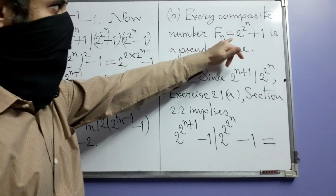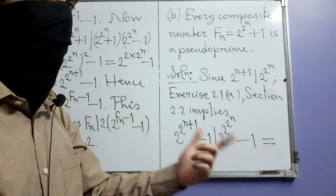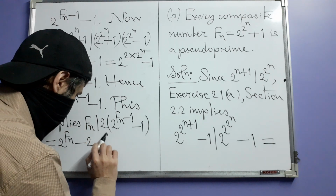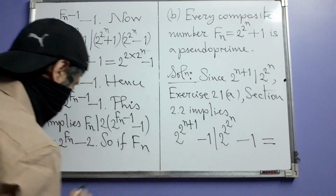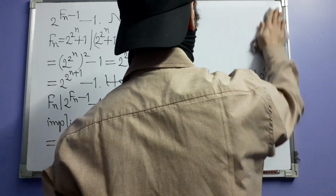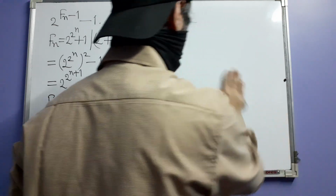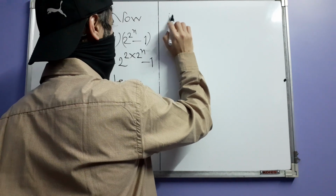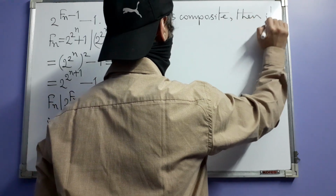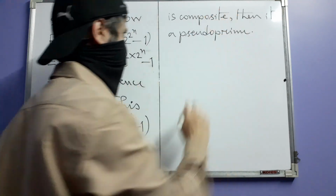The condition is that if for some n this is composite, then it will be a pseudo prime. Because in any case, Fn is dividing 2 to the power Fn minus 2. So if Fn is composite, then it's a pseudo prime, and that's it.